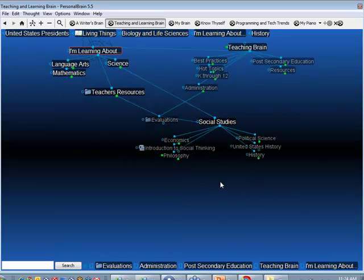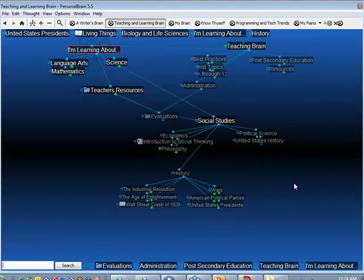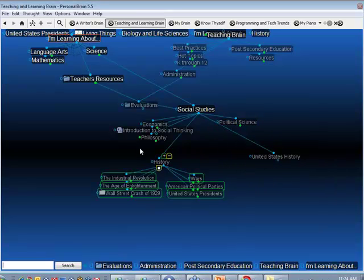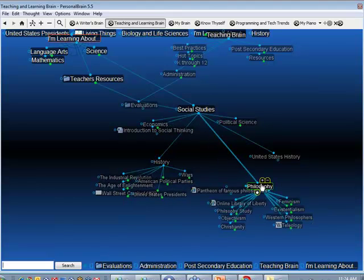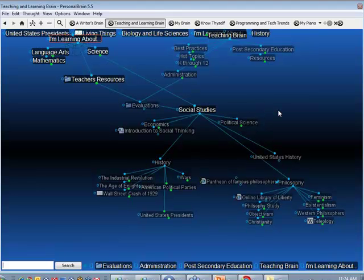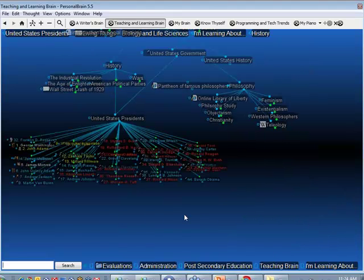So in social studies, I think I'm going to go ahead and open up history. And maybe the United States history specifically, so I'm going to move that around. And if I want to open and collapse that, or maybe philosophy. So here you can see I've got a number of things I can do. And then finally, at the bottom of this, so you can see we're coming all the way from social studies to history to philosophy, I'm going to open up the United States presidents. Now, this is pretty interesting.